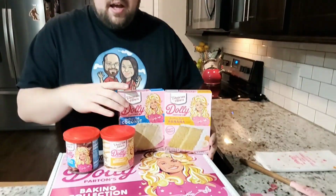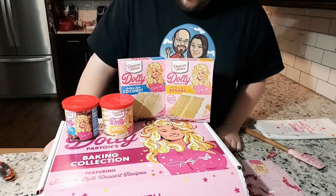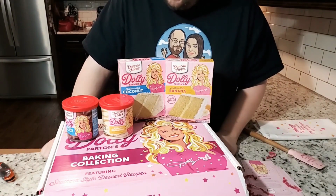They did an excellent job. Here's kind of everything right here. But wow, like the theming, the colors. I mean, this just screams like Dolly. You got the butterfly on here by her signature.